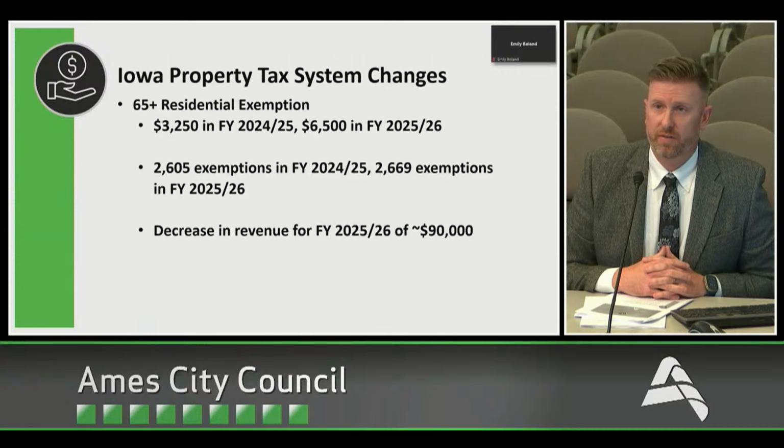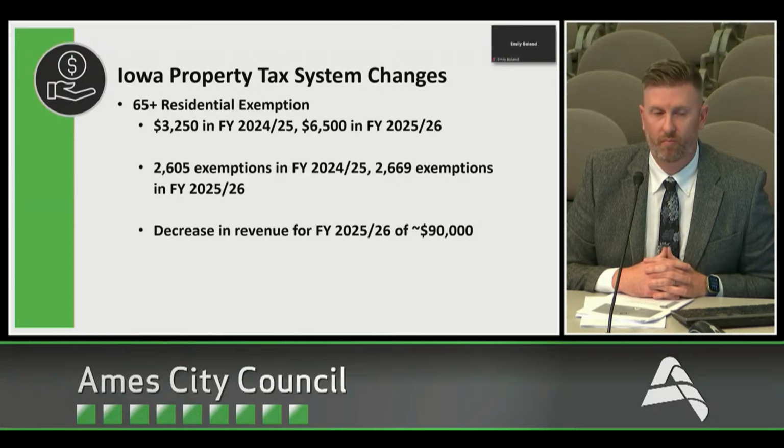So this is onto the 65 plus exemption. It went from 3,250 to 6,500. That's theoretically the highest it'll go under the current legislation. We had a slight increase of about 64 in exemption applications, and we expect the decrease in revenue to be about $90,000 next year. So the takeaway on those two slides, the state's wanting to be generous, but they're being generous on the backs of cities.